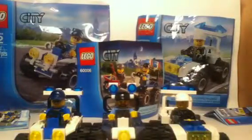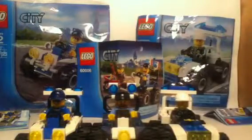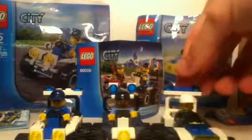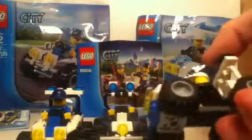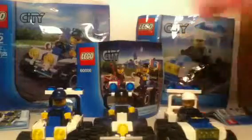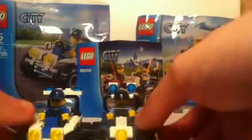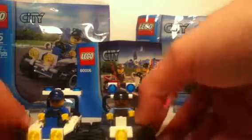This is only a 34-piece buggy, and you can see that it has less pieces because it has less frame around it. This one has a lot of open area on the sides, so kind of like a buggy, I guess that could work. But in comparison with some of these ATVs, they have a lot more framing around them. These have a similar piece used on the front for the framing.